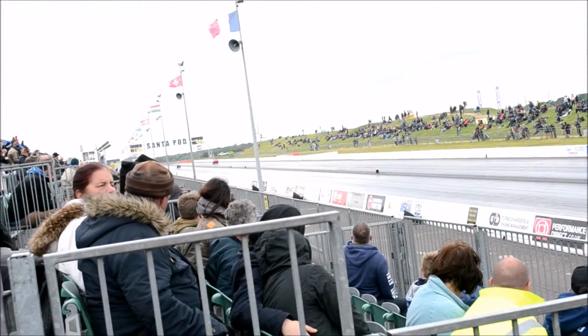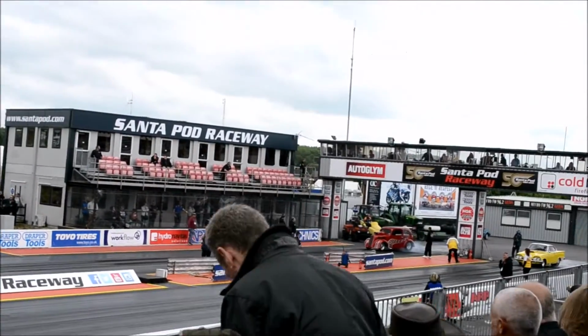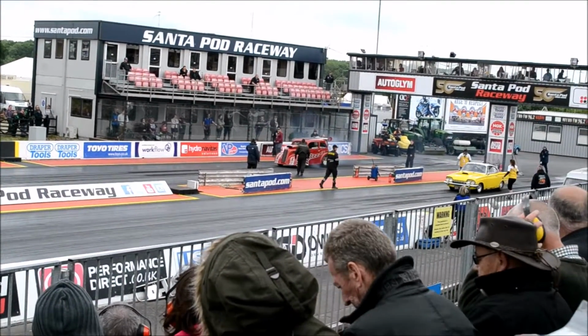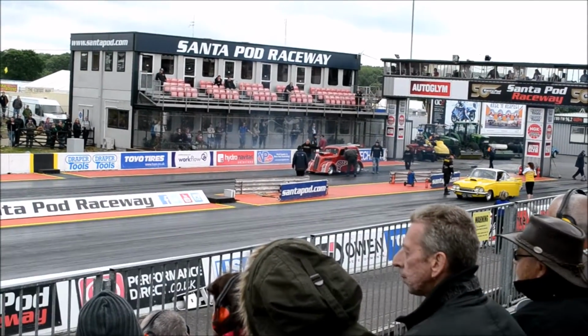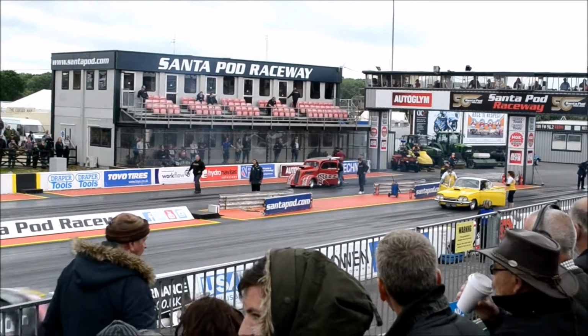We know that Gino is likely to catch this, and he already has. By the lesser amount, Gino goes through, 9.48 on a 53. Gino in to the final. That's why Gino likes that breathing space. Okay, this is a good match.